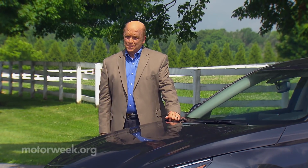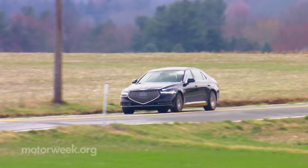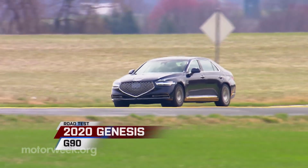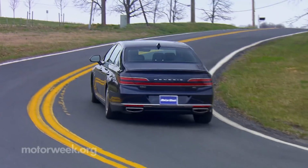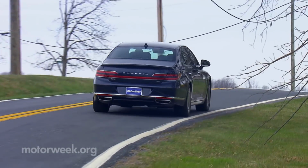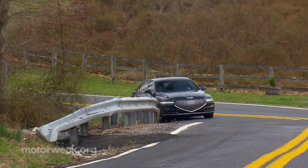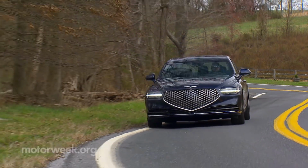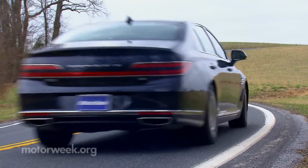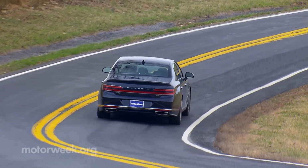Now let's go back to the beginning. Distinguished and elegant are words used quite often when describing a luxury brand's flagship sedan. And while those descriptors did indeed apply to the original 2017 Genesis G90, they felt they could do better. So they've given the 2020 G90 a comprehensive makeover to win over the masses, or at least a few more people than before. Not that they've gotten off to a bad start.